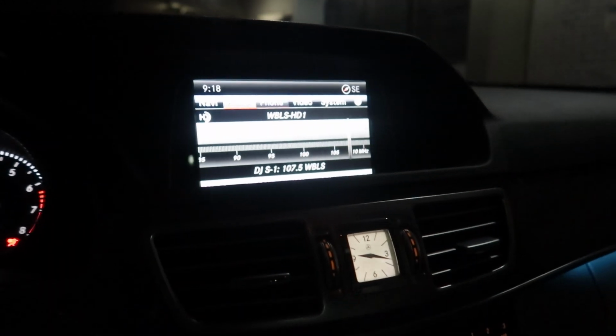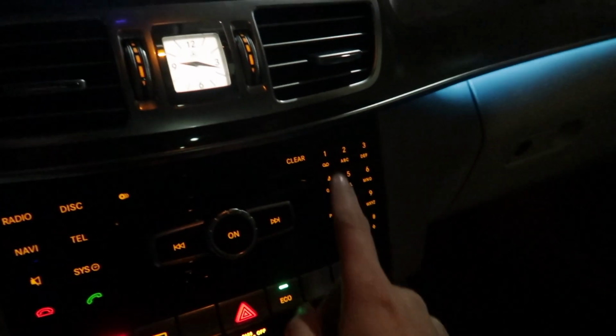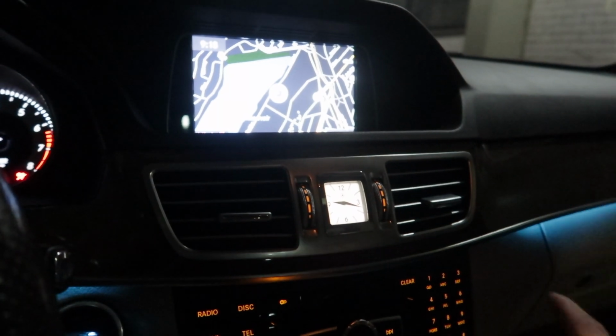This is where you control the infotainment system. It has navigation, has radio, has telephone. I'm not gonna press this button because it's gonna show my phone number, but you can type in a number if you want to call if your phone's connected. There's Bluetooth. It does not have Apple CarPlay. The 2016 models do, if I'm not mistaken.